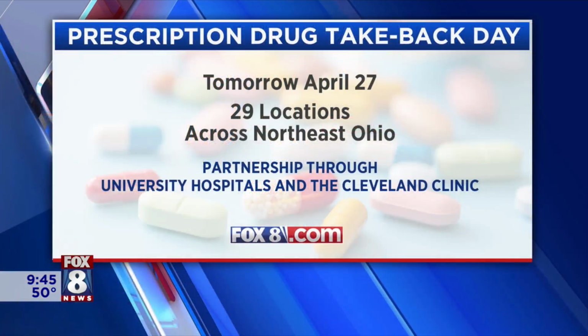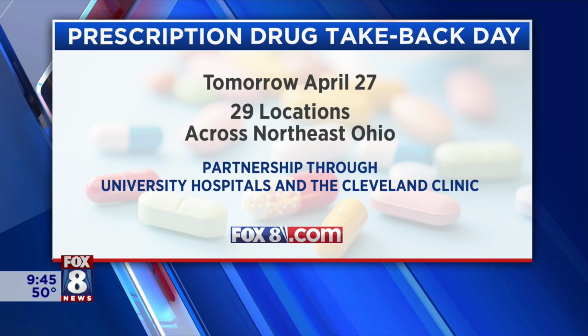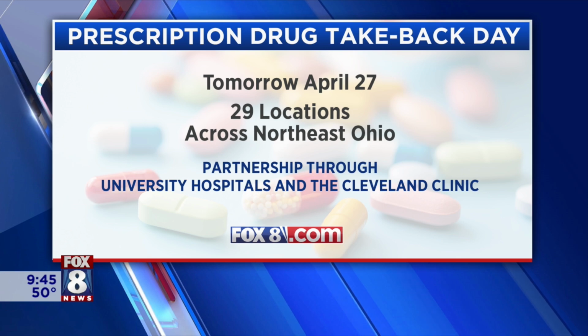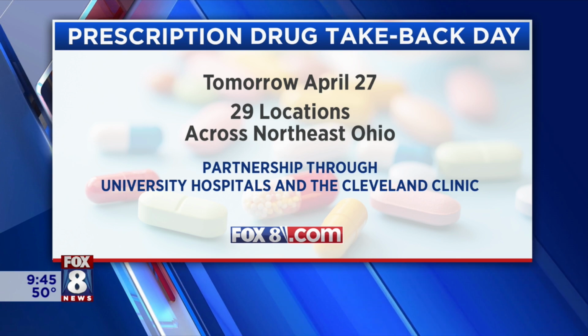We want to let everyone know when this is happening. It is tomorrow, 29 locations all across Northeast Ohio, and we do want to thank the Cleveland Clinic and University Hospitals for getting together and doing this prescription drug take-back day. Where are most of these locations? Are they mostly pharmacies? They're all over the place. Some hospitals, a couple city halls, a couple police departments. So we're really partnering with law enforcement on this as well. Wonderful.